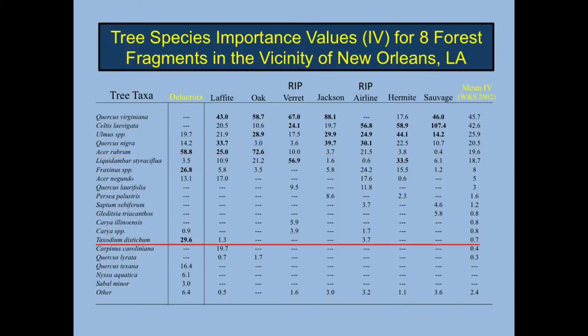Next slide. In fact, our second dominant, Taxodium distichum, bald cypress, you might have heard of it, is a tiny component of the floras of these other trees. And bald cypress is really a huge and majestic tree that has great economic and cultural value in New Orleans. It's the only cone-bearing tree in the flora. It's a gymnosperm. The other trees are all angiosperms, flowering trees.